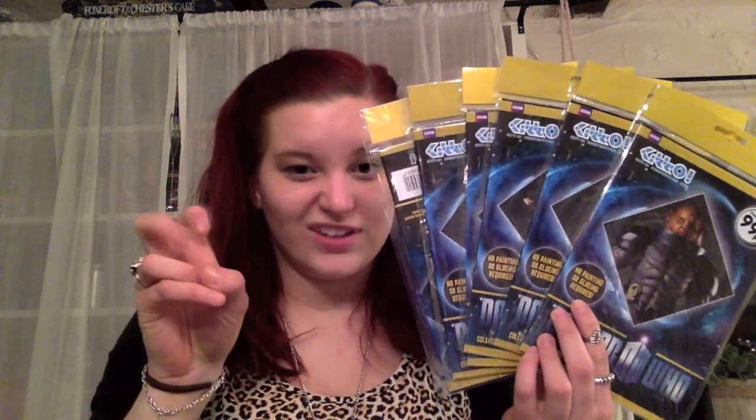Then I bought 6 of these. In my defense, it did say collect them all, and I kind of could not stop myself. It is like a variety of Doctor Who villains, and they're like collectible figures. So you get them out of here and then you build them together. So starting off with, I just dropped them on the floor, except for the first and last one.